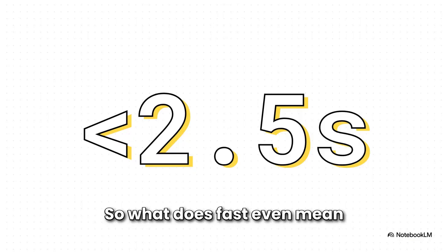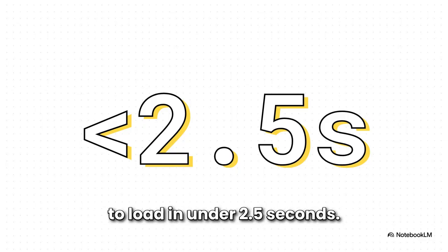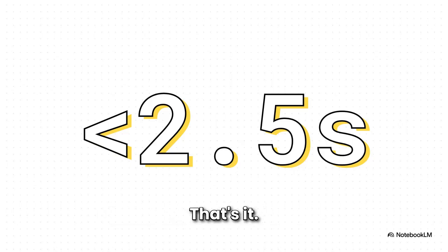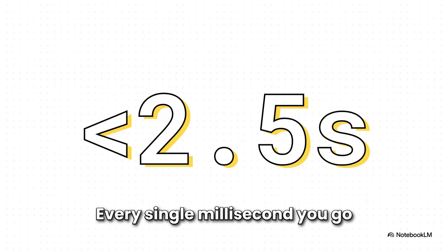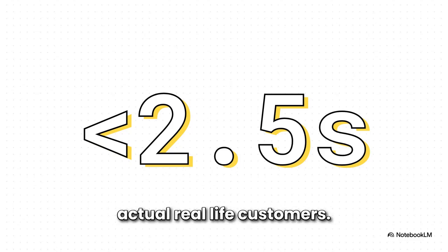So what does fast even mean in Google's eyes? Is there a magic number? Yep, there is. Here's your target. You need to aim for your site's main visible content to load in under 2.5 seconds. That's it. Every single millisecond you go over that, you're not just losing a little bit of rank. You're losing actual, real-life customers.